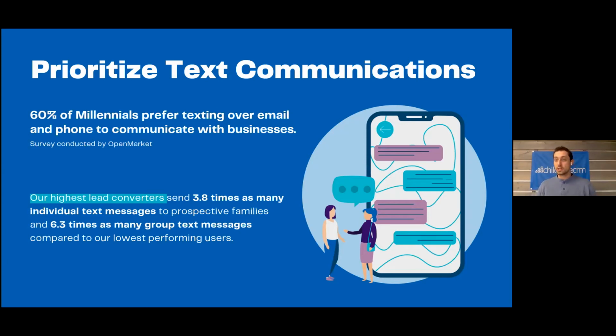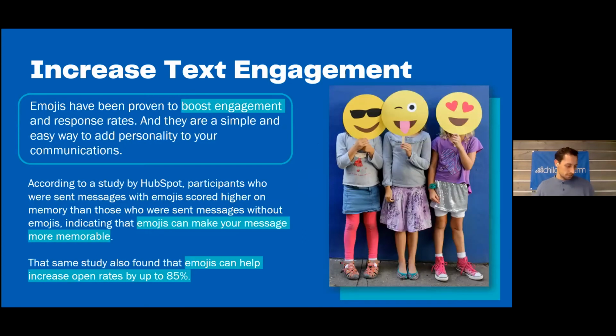So we notice that the center directors and owners who are engaging more, in the way that parents want to, are getting higher enrollments. So increasing text engagement. What is engagement? First and foremost, it could really be anything. It's about you reaching out, you seeing a parent, seeing you too. Emojis have been proven to boost engagement and response rates, and they're a simple and easy way to add some personalization. They're fun, guys, and childcare is fun.